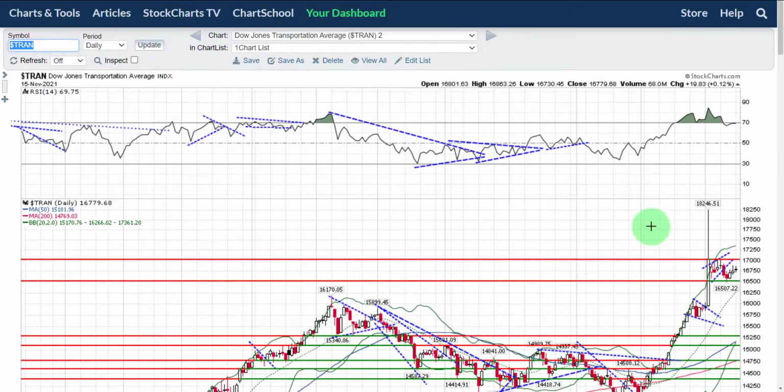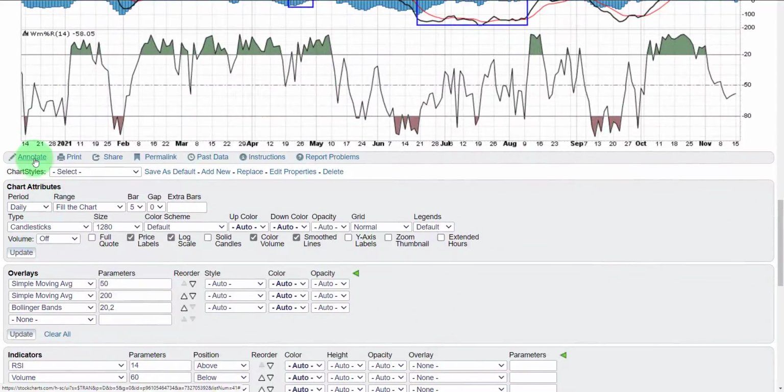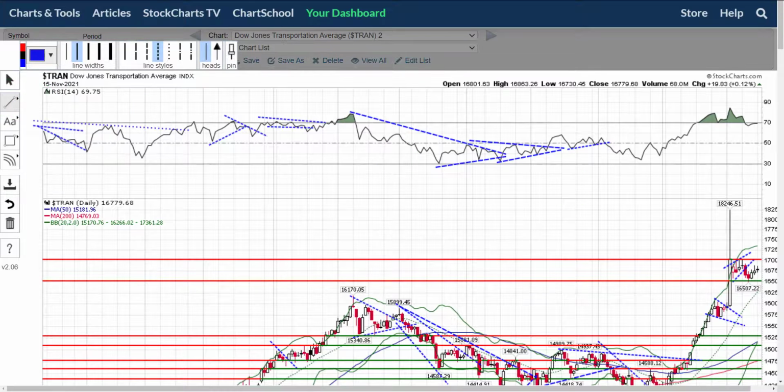Taking a look at the transports, this to me is very much like topping action. It's a setup for a lower high. When will I be wrong? When we break out, as always, the test is always at the top. Right? Do we break out or do we break down? One of the two is going to happen. If we roll over, this would be the second lower high.